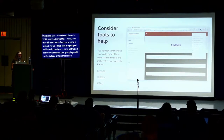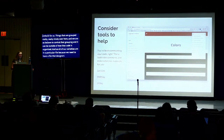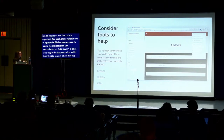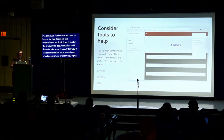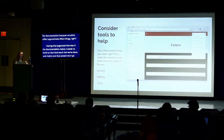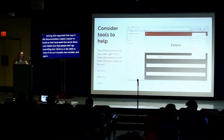So all of our variables are in a particular file because we need to have a file that designers can override variables on. But it doesn't have to be that way in the documentation, and it doesn't make sense to be that way in the documentation because variables affect specific things, right? So we want to talk about what affects a container, what affects the grid. Having that organized in that way in the documentation helps make it easier to build on that hard work that we've done and make sure that people don't just go overriding things in the Sass that could be easier to handle with that variable. Again, SassDoc will do a lot of this for you if you format your code comments properly. So comment your code, please.